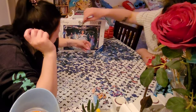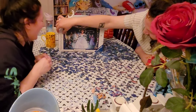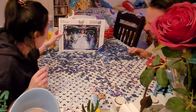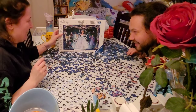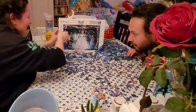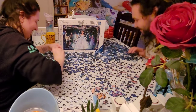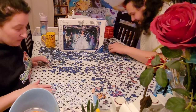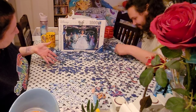Oh, I think I have a piece of horse. Wait, ooh. I've done it! Look, it's done! I completed it! Is that it? There, that's it, right? Yeah, that looks fine. That looks great. That's perfect. I'm going to say that's it done. Well, her dress is looking mighty fine. And the sky is looking mighty fine.